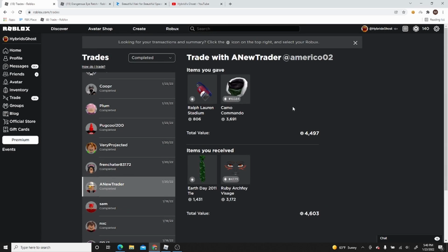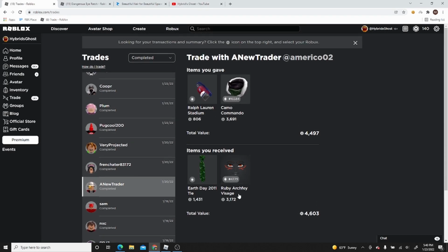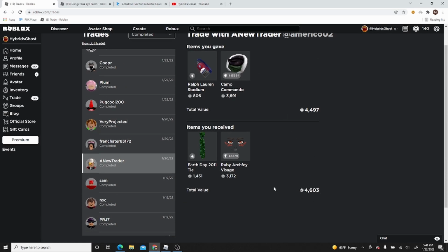Alright, next trade I did was with this guy named a new trader. So I ended up getting about a 100 wrap win or so on Camo Commando the small. I ended up taking this because it was a 3k item for about a 3k item-ish. That's a good deal because they're relatively the same wrap area. Although both the Commandos get nice overpays, I decided to take this because I was adding in a small, and it was just a win overall.